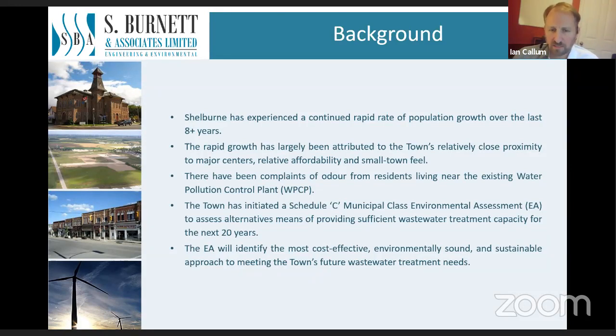That said, there have been some complaints from the public about odor, and that plant also is approaching its capacity and ability to handle the types of flows that are being provided by the town. So at this point, the town has initiated a Schedule C municipal class environmental assessment process to look at the different alternatives to providing enough wastewater capacity, not just for now, but over the next 20 years.